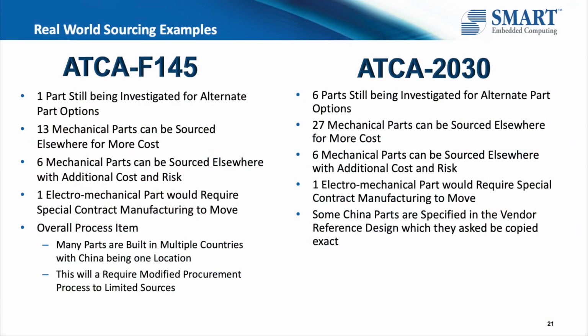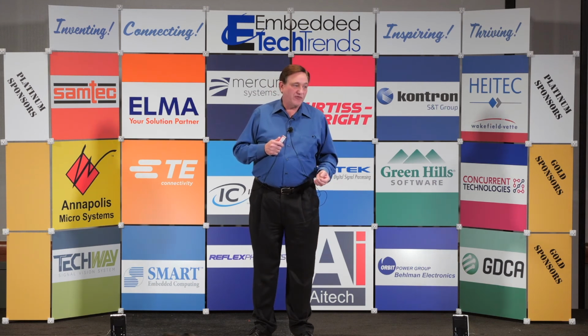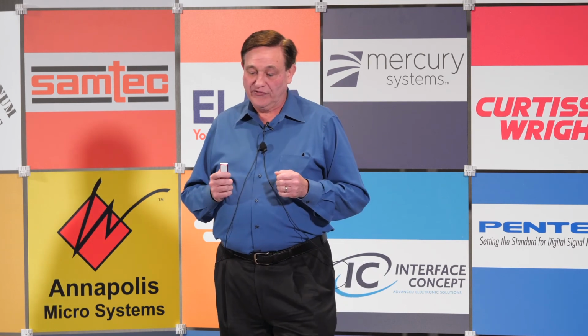So here's a real-world sourcing example between the two products of what we saw. You don't have to read through all this, but I'll tell you the biggest problem that we saw were with mechanical parts, especially electromechanical parts. It's very, very difficult to source those. Then it becomes a discussion around, well, what do you do? Do you go and contract? Do you do a specialized part? That becomes very problematic if you now have to own the design for a part. It's much easier actually getting those parts from those sources.